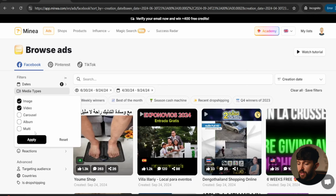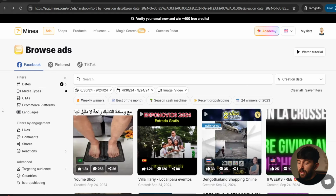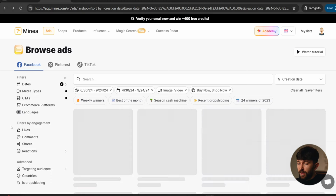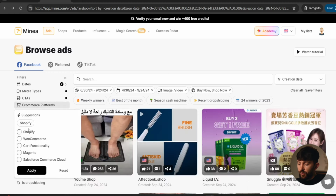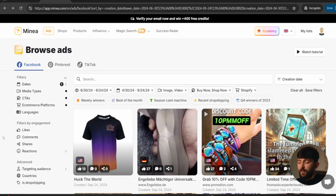I like to go for image and video. Images are actually underrated as an ad format. I know a lot of people focus on video ads, but image ads can work very well. Call to action, we're going to go for buy now, shop now. And then e-commerce platforms, you can of course filter this out, but we're just going to go for Shopify for now. Now these are not hard and fast filters. These are just things that I like to use to narrow down my search a little bit.